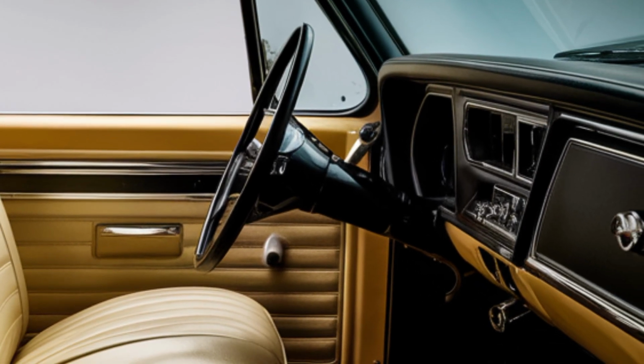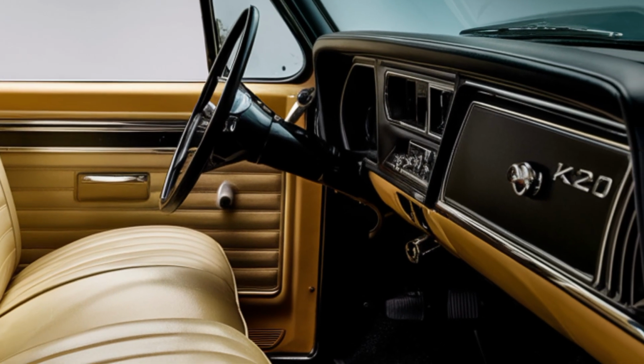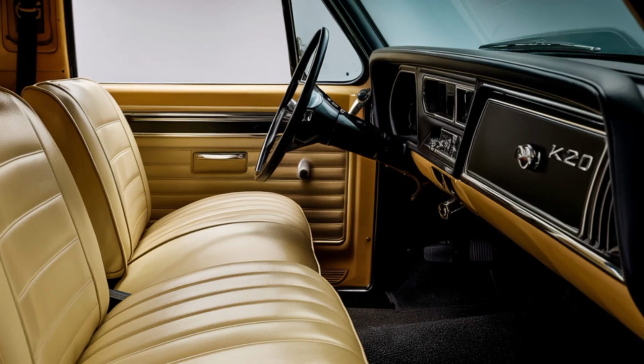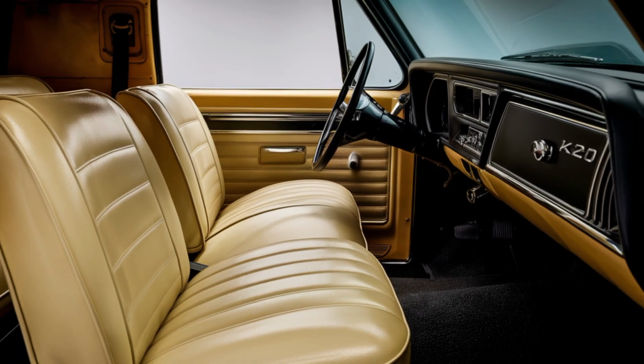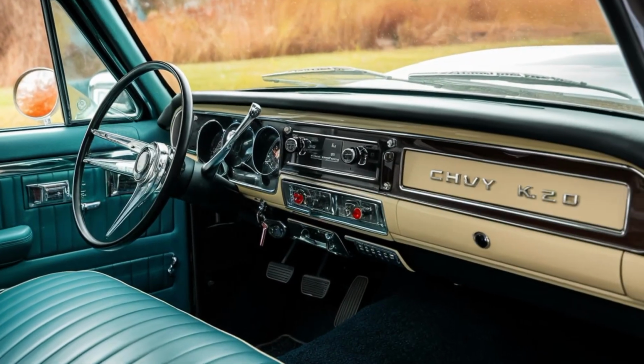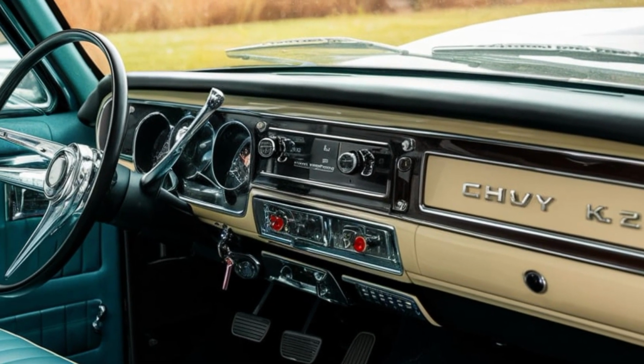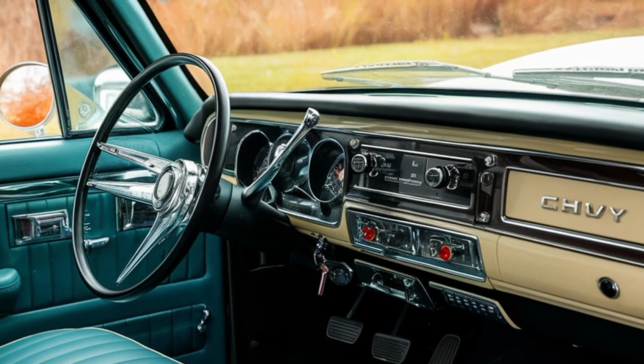The dashboard retains that retro feel with a wide expanse of chrome and vinyl, but it's upgraded with a digital instrument cluster that merges seamlessly with the analog speedometer and tachometer. This hybrid dashboard design gives you a taste of the past while ensuring you have all the tech you need today.